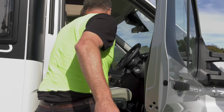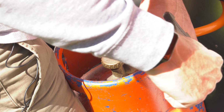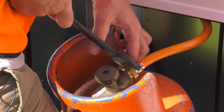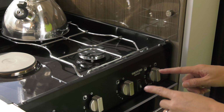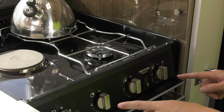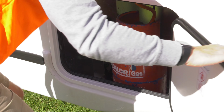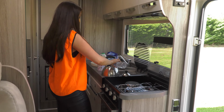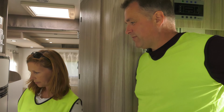We got a spanner anywhere? Yep, they're in the glove box. Yeah, I got them. There we go. That's right. Right, turning the gas on. Any gas coming through? That's it. Yeah, excellent. Put the kettle on. Is it on? Yeah. Perfect.